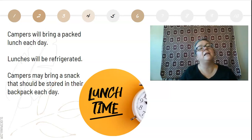Backpacks stay in the gym under a designated space for their group. And so if you have a kindergarten, first or second grader, it might be really helpful to pack them a snack in their book bag that they can grab mid-morning so they aren't starving by the time they get to lunch.